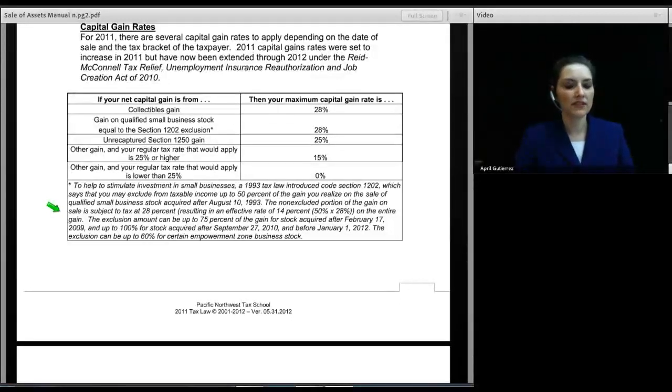Now, how do you get the math out of that? Well, what happens under a Section 1202 exclusion is that because it's qualifying stock under Section 1202, you only pay tax on half of your profit. But the rate of tax you pay on half the profit is 28%. So in effect, you're paying 14% on the whole profit.